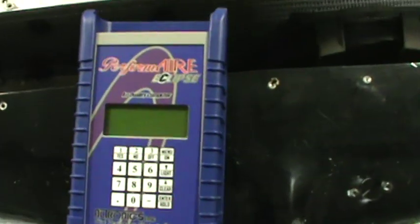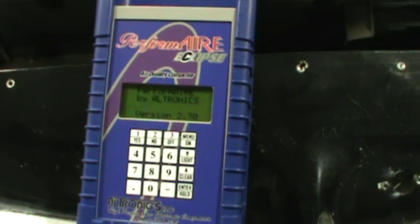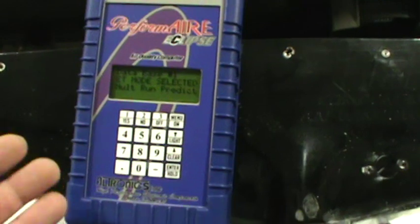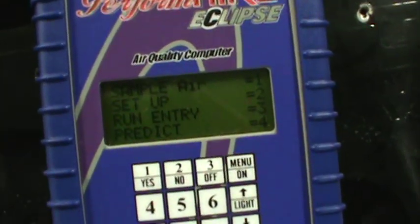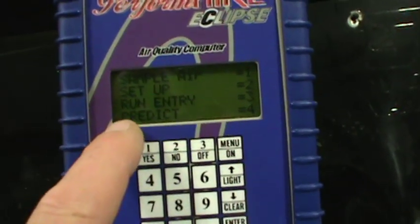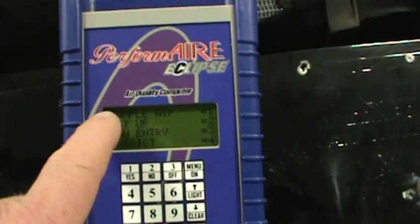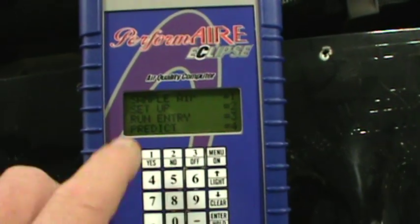I did get a new tool to help me with that. Well, it doesn't really help me with the light. What it does is help me dial the car in, and it's a weather station. What this does is you log in your runs, and you can see this, sample air, setup, run entry, and predict. So I sample the air throughout the day, and I log in my runs throughout the day.